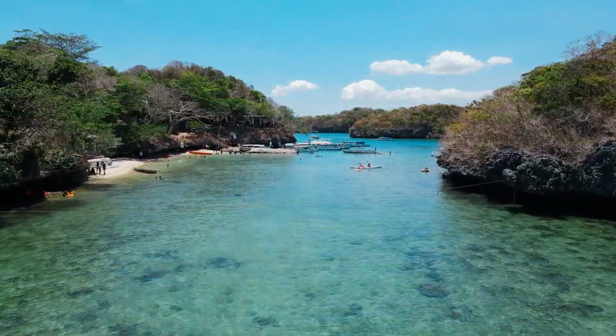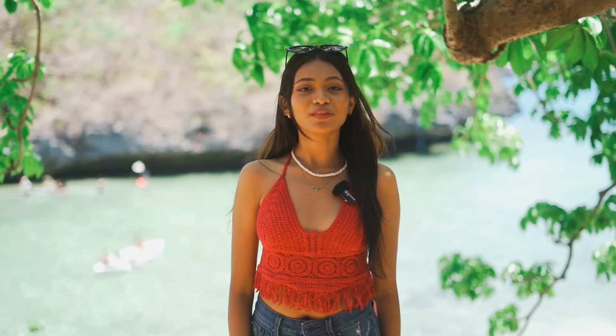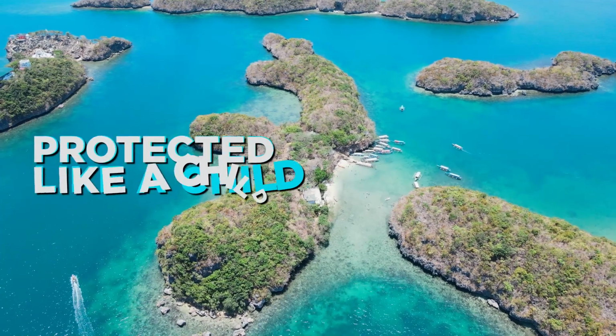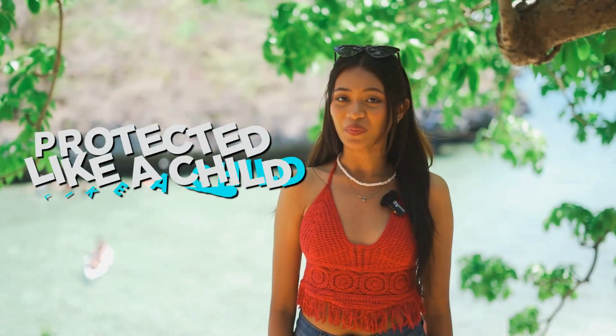In a sea where hundreds of lands arose, many have their own thing to boast. In this particular one, it being sheltered and protected like a child with its sister and brother islands.